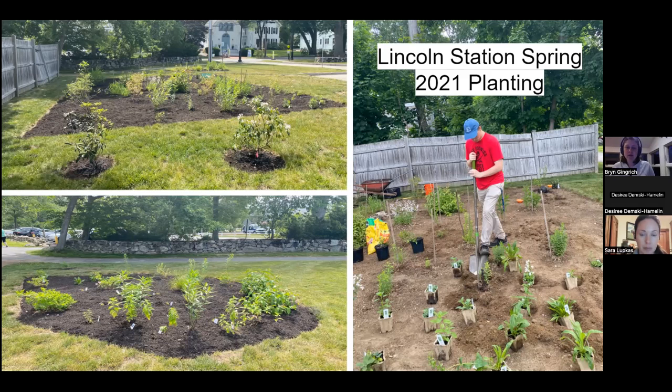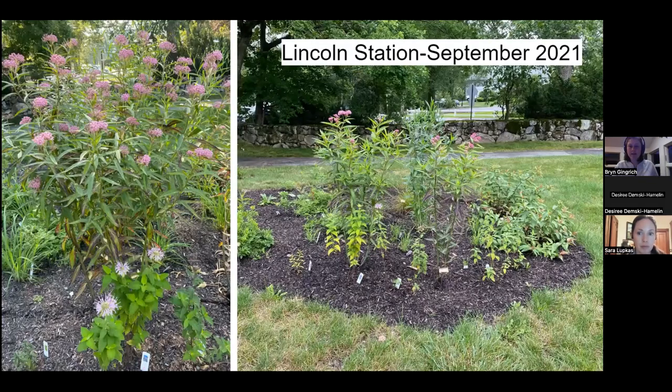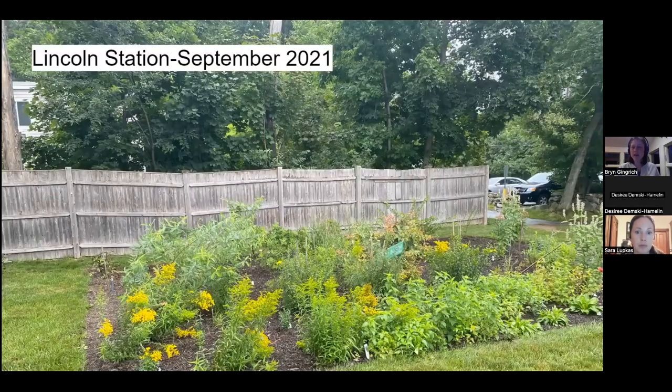Throughout the summer, we had a wonderful volunteer who lived nearby, and she stopped by to water and weed. And it's really wonderful. Every time we're out there working, people from the Lincoln Woods walking by complimented the space. So you can see here, those plugs going in. And this is the space in September 2021, the Joe Pye weed, the swamp milkweed, the bee balm starting to flower. And then in fall of 2021, the blue stem goldenrod is starting to bloom.